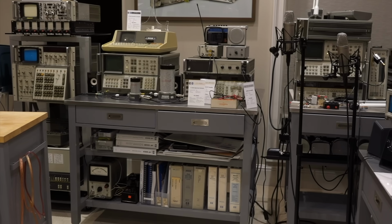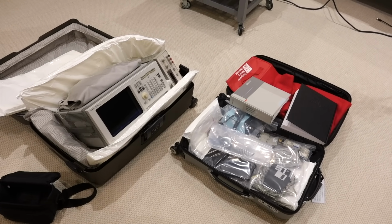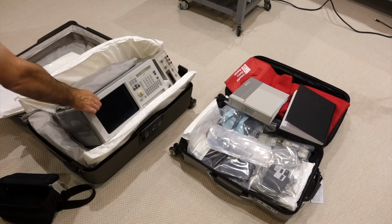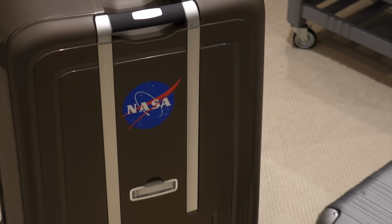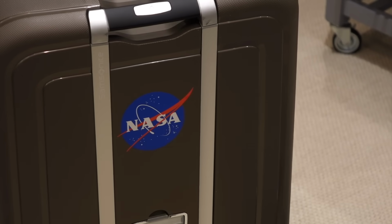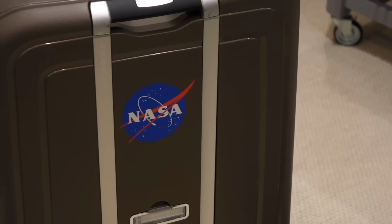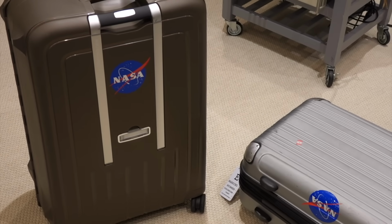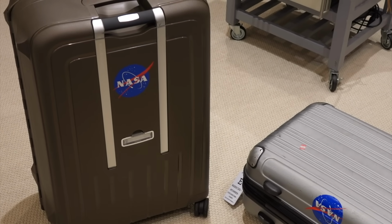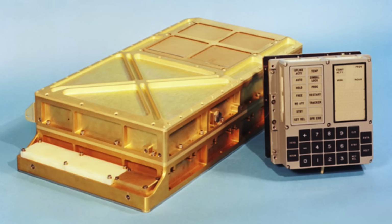Hello fellows, I am rummaging through my HP instrument collection and I put some items in suitcases. And as you can see, the suitcases have a NASA sticker on them. And the occasion is momentous. I am going to rejoin Carl and Ken and some others in Houston because we have been asked to help with the restoration of the Apollo guidance computer.